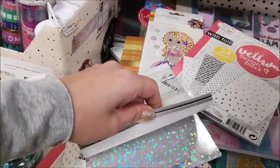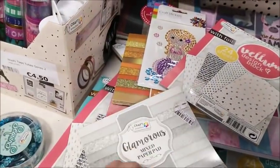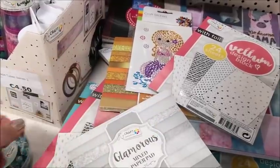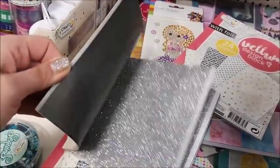Oh wow, look at this glitter and shine and gray. I'm taking this as well. I'm not sure about the price. Can you see? Could you see? Okay, those two, very Christmassy.